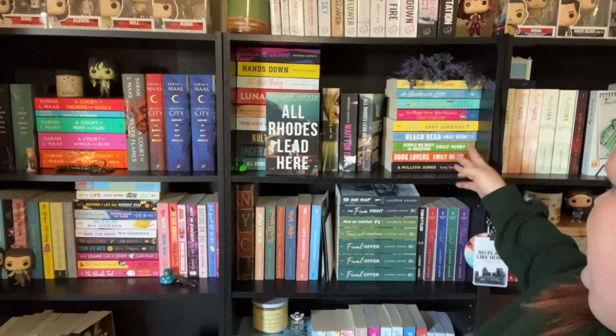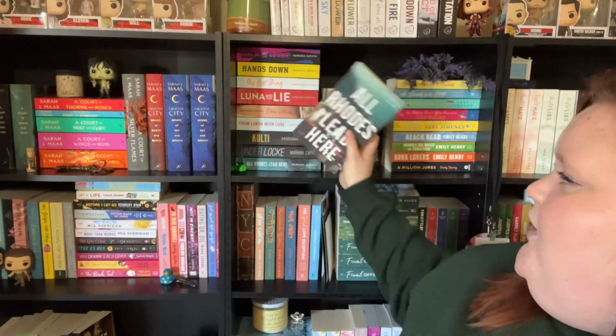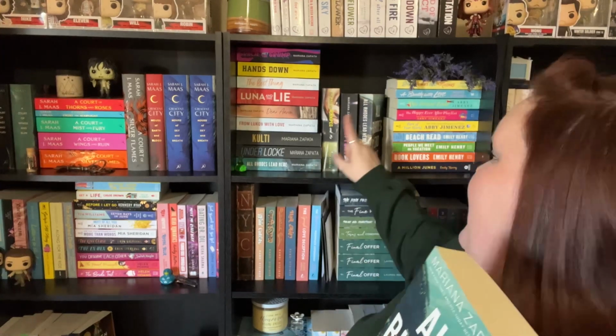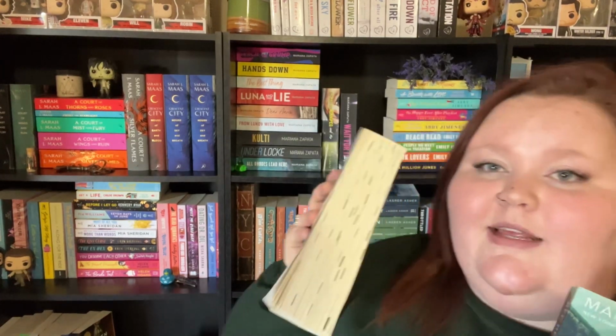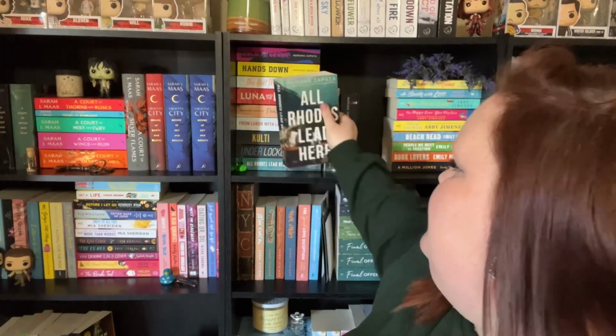Obviously, this is my Mariana Zapata shelf. And my Maisie Eddings, Abby Jimenez, and Emily Henry shelf, because they just sit there. But I have my copy of Rhodes right out front. This is my signed copy I bought from her website. I also have the 7-year anniversary copy, and then my OG annotated copy. I keep these where I can see them at all times. But I just kind of have the rest of them stacked here.